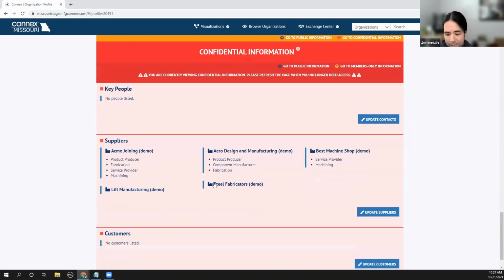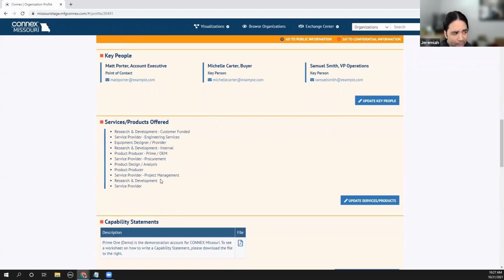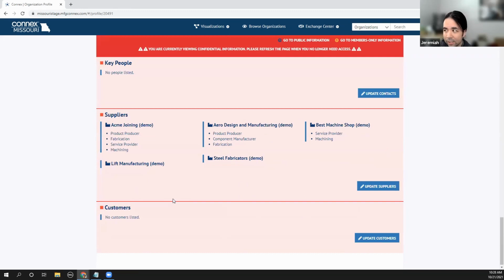Looking at it, there are 2 parts of the profile that I think are important when we talk about supply chain. You've got your suppliers and customers here that you're going to want to put in. And then going a little further up, the services and products offered. This describes the things that you provide as a manufacturer. When we look at the supply chain visualization, I'll refer back to both of these sections, but I would encourage you not only to fill out your entire profile, but also to realize that when we talk about the supply chain visualization, this piece here, as well as this piece down here, are what are going to plug into that supply chain.